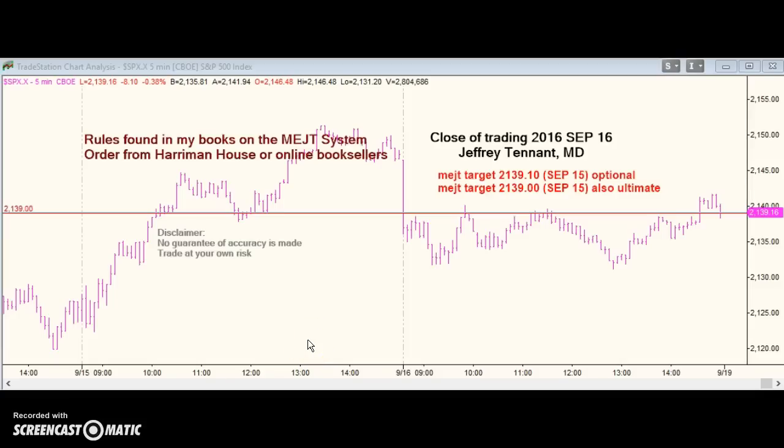Hello, today is the 17th of September 2016. On Thursday's close, we had a MEJT target around 2139. That was hit immediately. It proved to be a very good support resistance level and also identified the close.